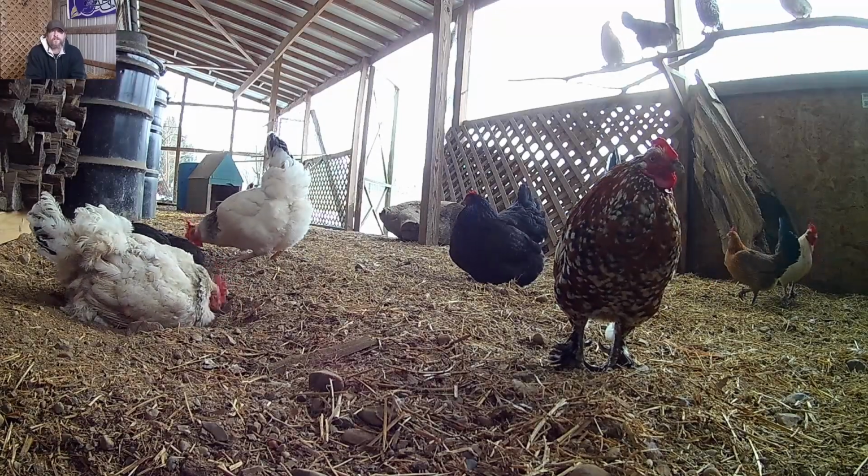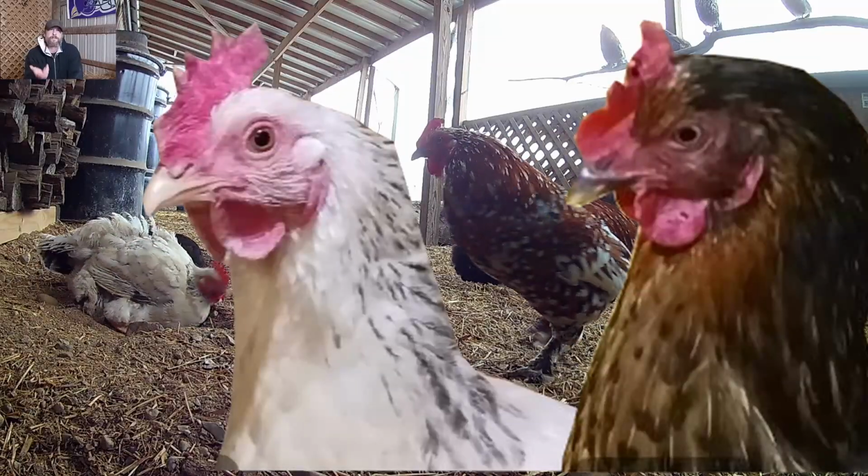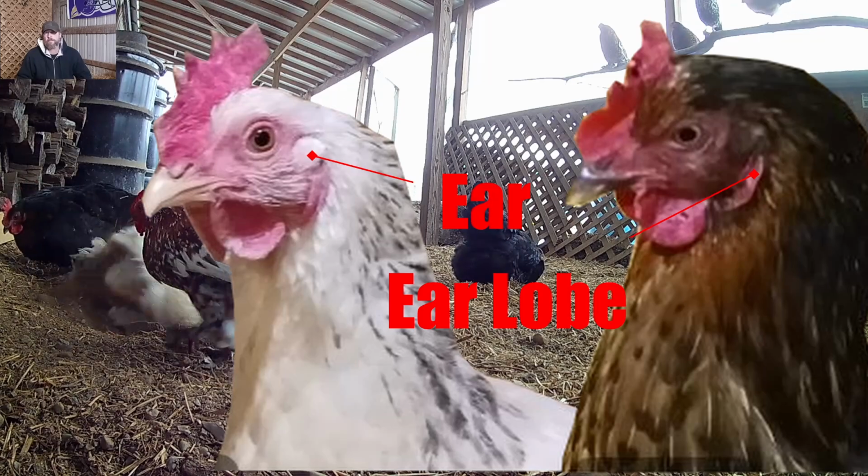What dictates the eggshell color? This shell color is a function of the breed's genetics and appears to be tied to the hen's ear color. If the ear is white, you'll get white eggs, and if it's red, you'll get brown eggs.